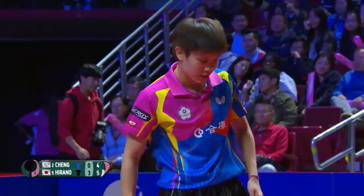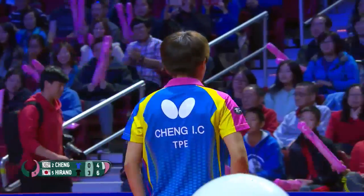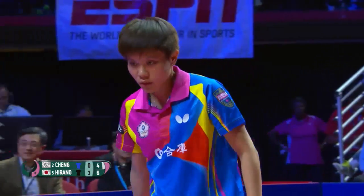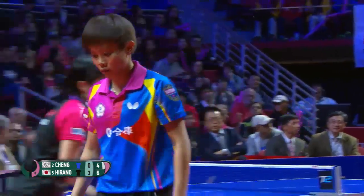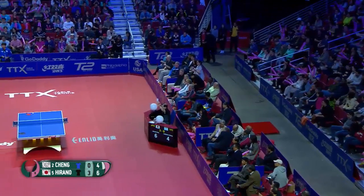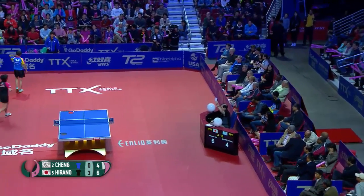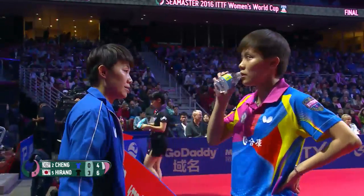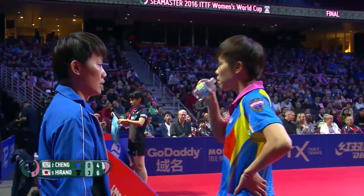4-6. The opportunity was there for Cheng I-Ching. Worked hard to get the opportunity. We got a timeout here now. Timeout. If not now, then when? It's game 4. She's down 0-3. 2 points is not too much of a deficit to recover. Just needs to be some change in tactics.